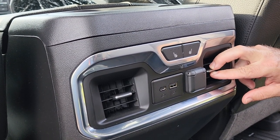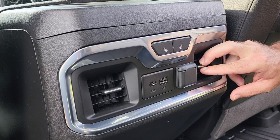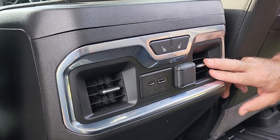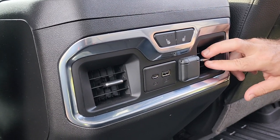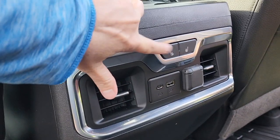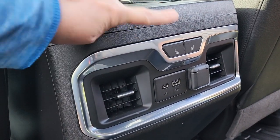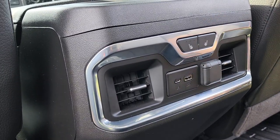And a lot of other trucks, Fords and Dodges, I believe, already did have these vents in the back. So the screen in the front and then the vents in the back is one thing GMC was slacking on there. And the back seats are also heated. They are not cooled, but they are heated. Yeah, the front seats are heated and cooled, but the back seats are only heated.